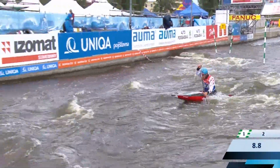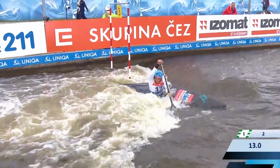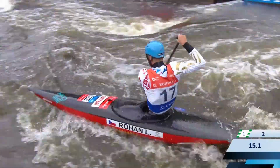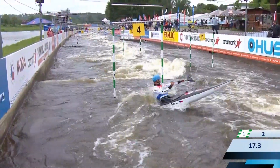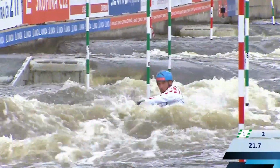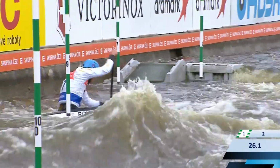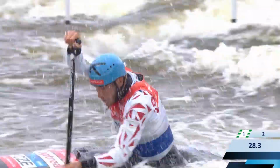Lukáš Rohan on course. Oh, a touch on gate number 1. We saw that before and it was not promising a good run yet. It's such a rough start for the man who won the individual silver here at the Europeans last year. Lukáš Rohan has Czech hearts, I'm afraid, bleeding with that early mistake. Now he's got to quickly put that behind him.